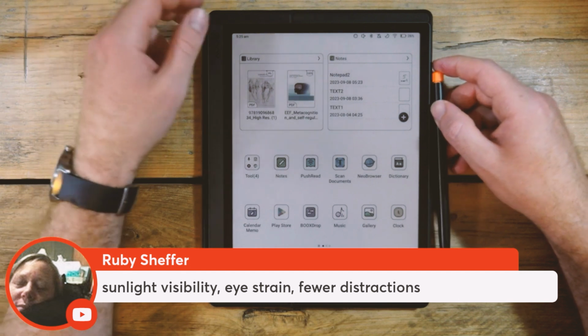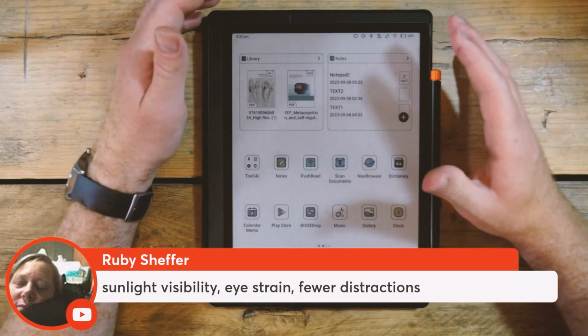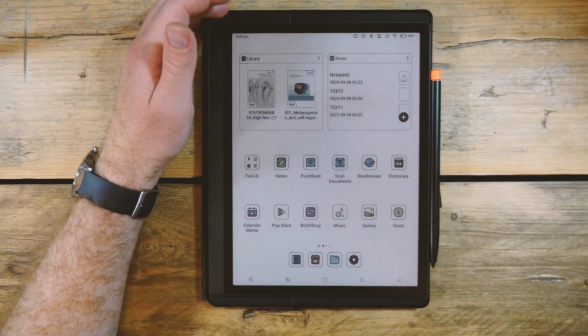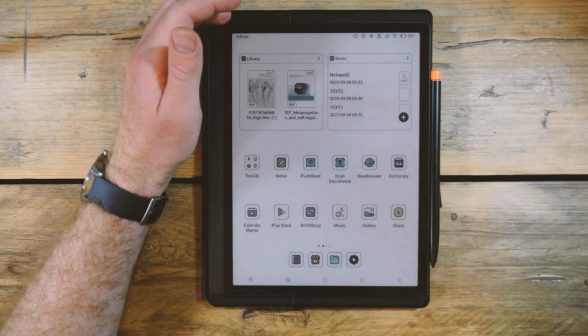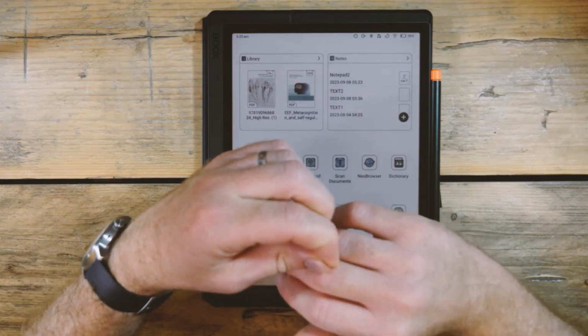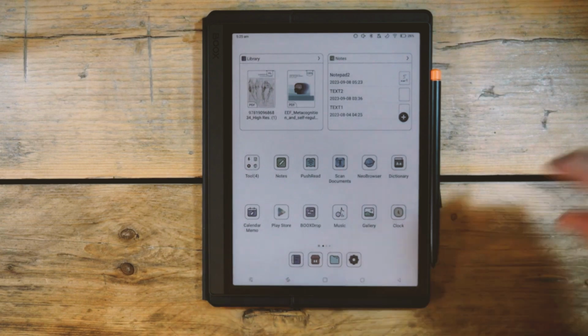But the e-ink tablet is just something totally different. And it's just right for sitting next door to a computer. That being said, still for a lot of people, I would still recommend an iPad over an e-ink tablet. But since I've started using e-ink tablets, I would not do without one now. I would not have an e-ink tablet. There is not a chance.